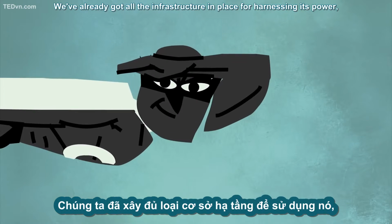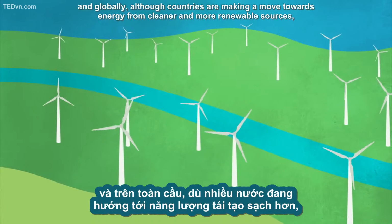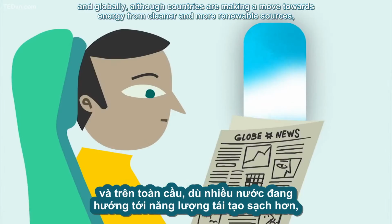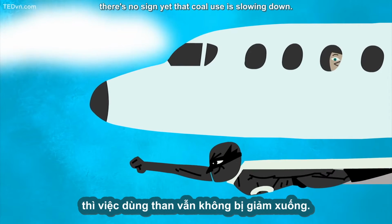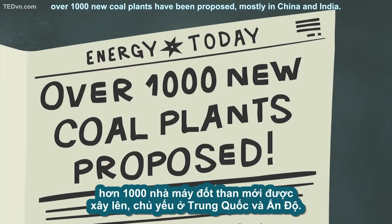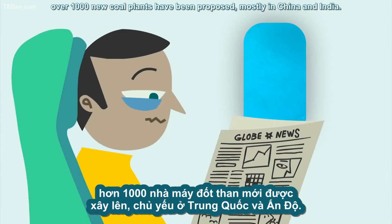We've already got all the infrastructure in place for harnessing its power. And globally, although countries are making a move towards energy from cleaner and more renewable sources, there's no sign yet that coal use is slowing down. In fact, as of 2012, over 1,000 new coal plants have been proposed, mostly in China and India.